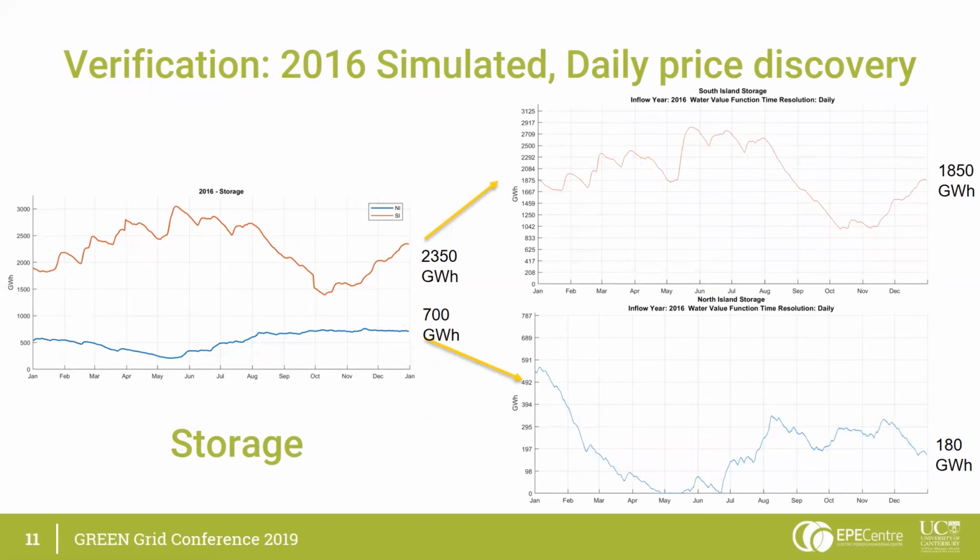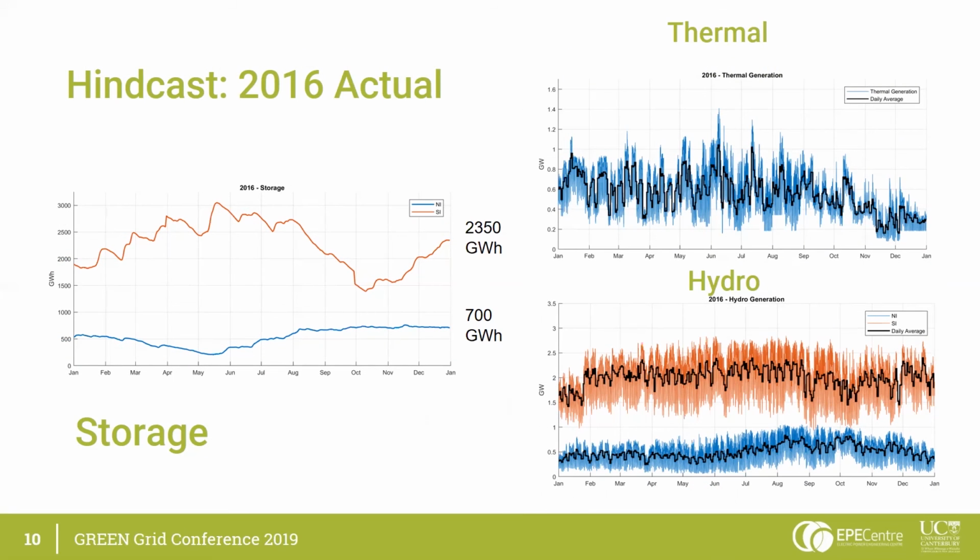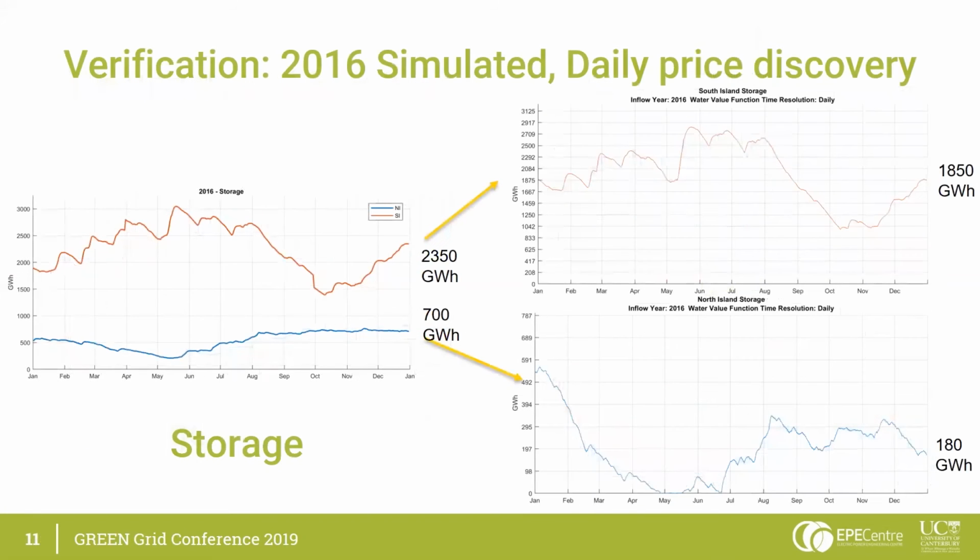So 2 examples. I should back up a little bit. What I want to do is just show the effect of what seems like a relatively trivial effect. The question is, when we're doing our price discovery, do we do price discovery with a half-hourly time step, same as the forward dispatch, or should we do it with a daily or longer time step, which is going to be a little bit different? So let's look at these.